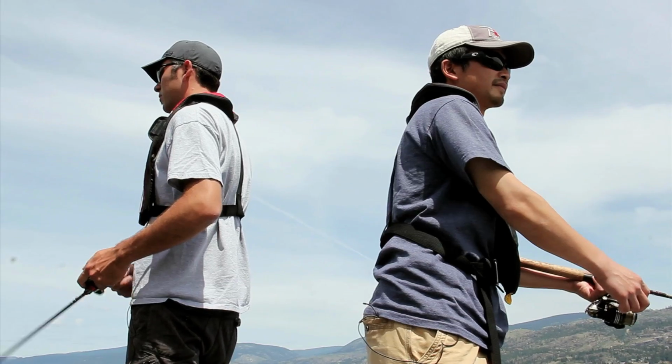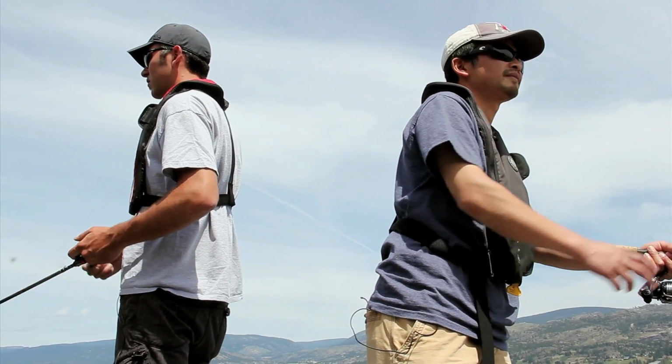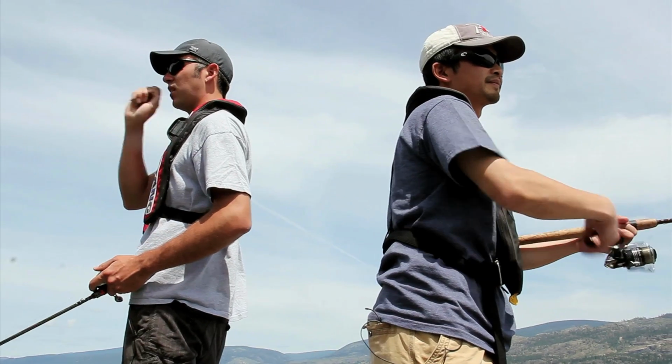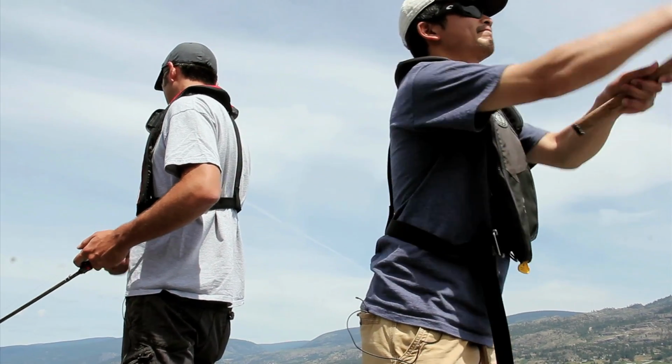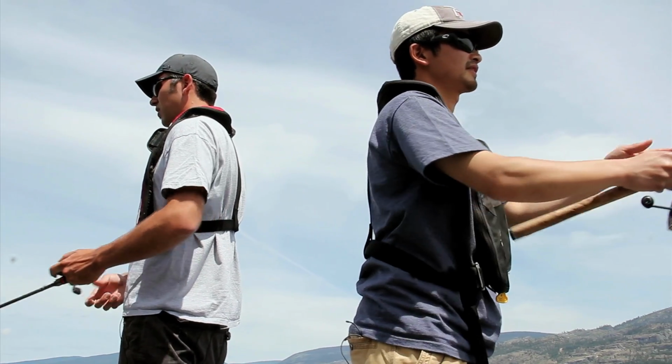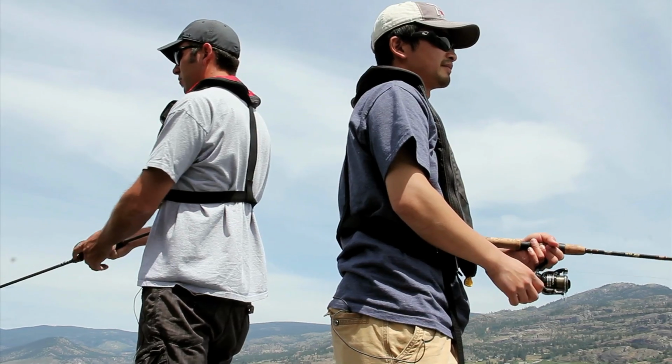And their mouths are so bony, and their lips are bigger than, say, a trout. Like a trout, they just have small lips, and if a hook gets above the lip, it's hooked, right? A bass, not so much. And they shake their head so much when they fight that I think they make the gap bigger where the hook goes in.